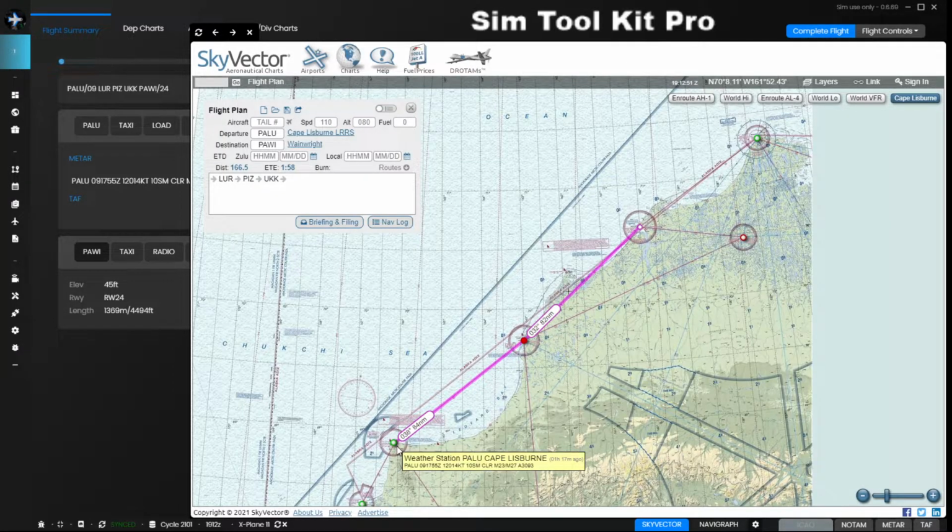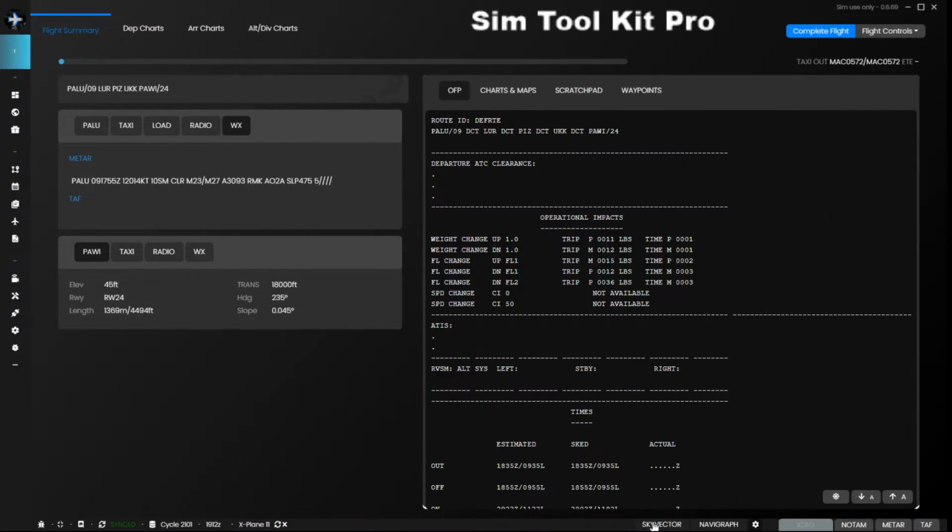So again, here's where we are, Cape Lisburne. Here's where we're traveling to, Wainwright, and then here's our alternate. Really funky maps there. All right. So with that, we're going to call the pre-brief complete. And let's get back into the cockpit here so we can continue on with our pre-start checks.